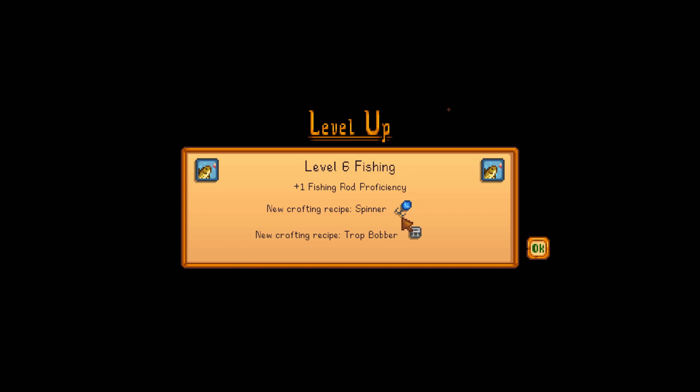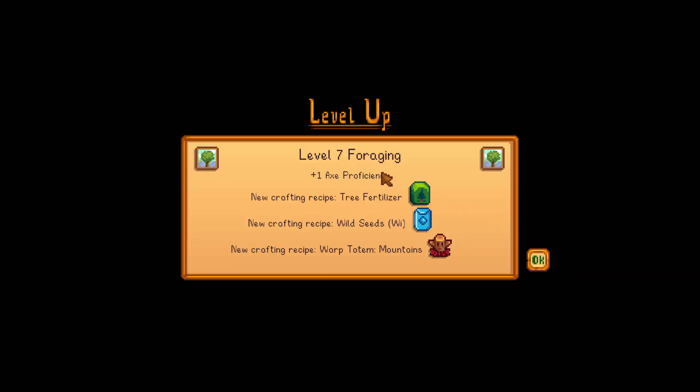Level 6 in fishing. And we've got a new recipe, spinner. And new crafting recipe, trap bobber. Bobber. Okay, what is that? Never been this high in fishing. And level 7 in foraging. Tree fertilizer. Wild seeds. For winter.